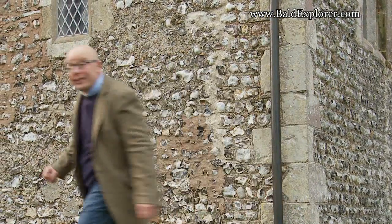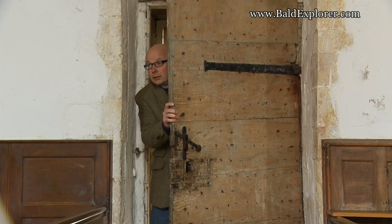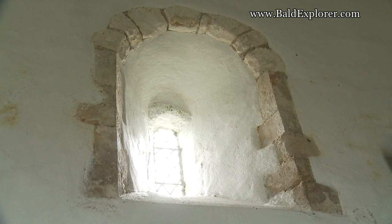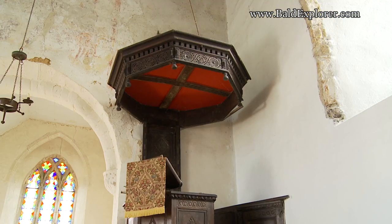Let's go and have a look inside. Well, the first thing you notice about this church is its age. It is old. Yes, Saxon, but it's got later Norman additions.